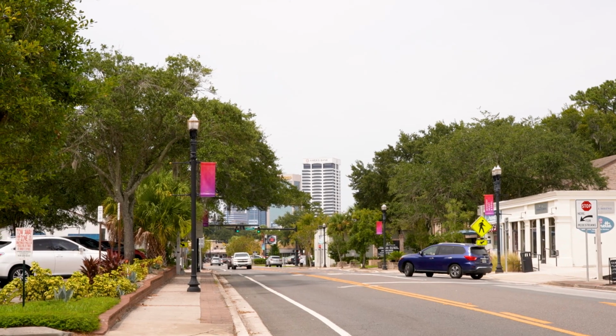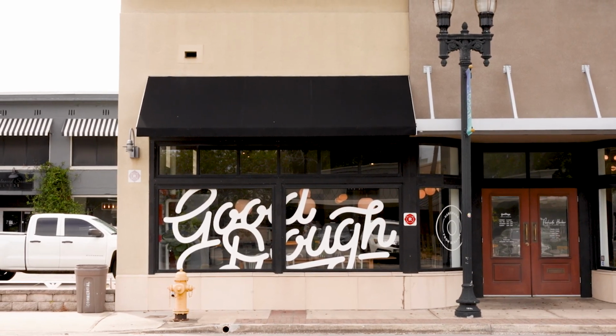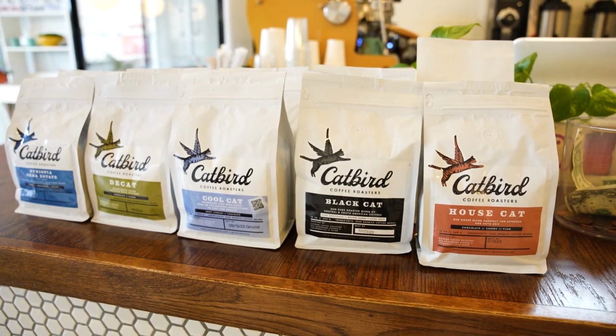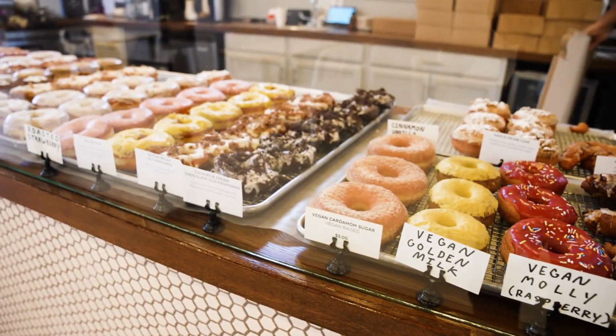try. Now, just outside of San Marco Square, you'll also find Good Dough. Good Dough is another local business you absolutely have to check out. They specialize in artisan donuts and quality coffee, but it's really the donuts that will have you coming back with choices like their butterscotch bacon and grilled cheese donuts.